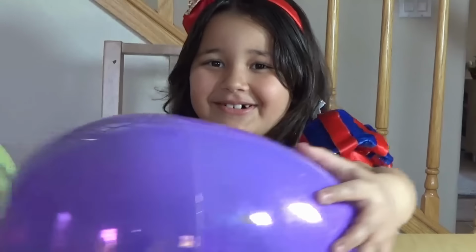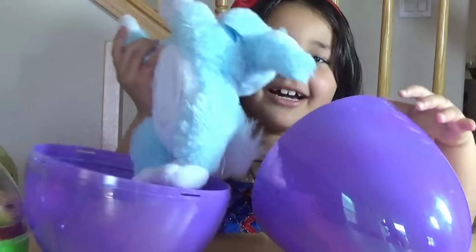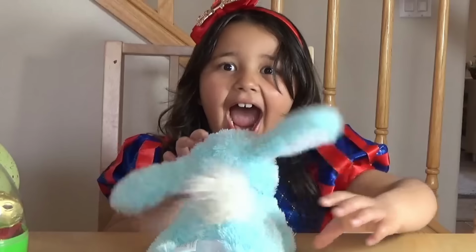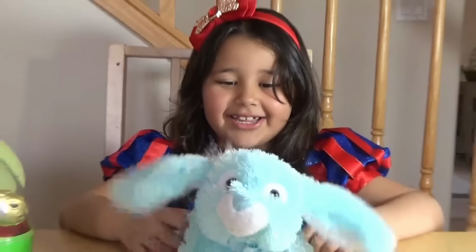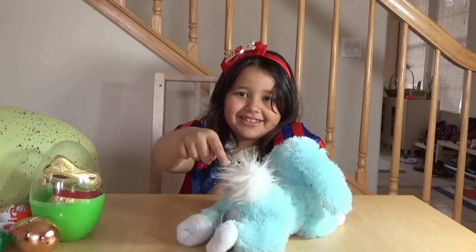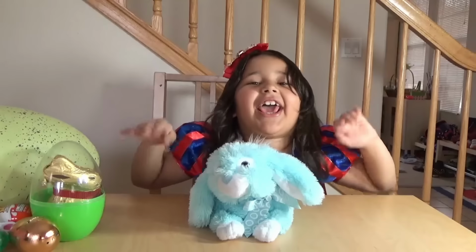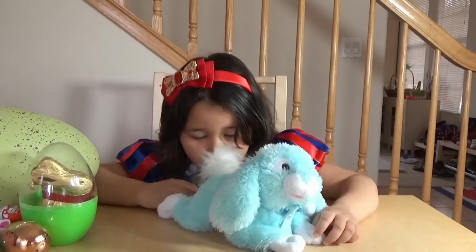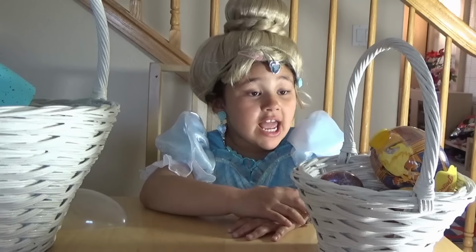big purple. Yeah! Oh, I got a blue bunny. I think I hear a bunny coming. Here comes the captain's tail, popping down. Awesome.